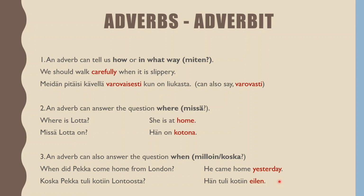So let's say these sentences together. Meidän pitäisi kävellä varovaisesti, kun on liukasta. Varovasti. Missä Lotta on? Hän on kotona. Koska Pekka tuli kotiin Lontoosta? Hän tuli kotiin eilen. Good.